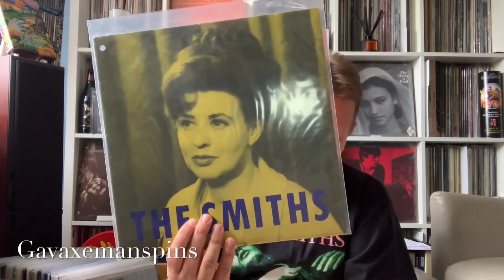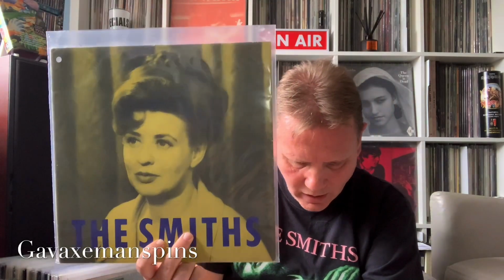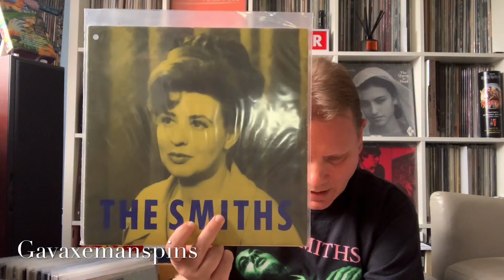So next up we have the fabulous actress Pat Phoenix from Coronation Street fame, that Morrissey sent scripts in to try and get a job on Corrie. I think he did quite well. His autobiography goes into that a little bit, worth reading. So this one is down at number 12.